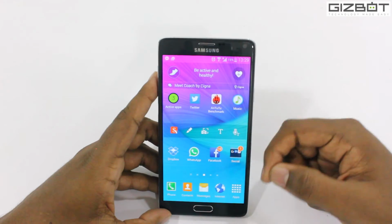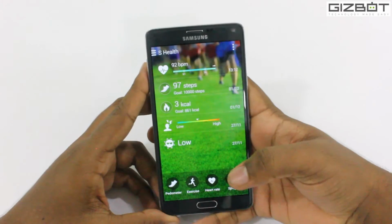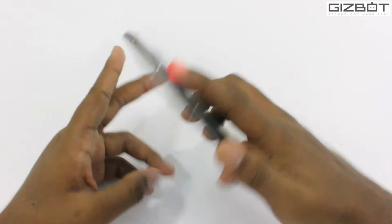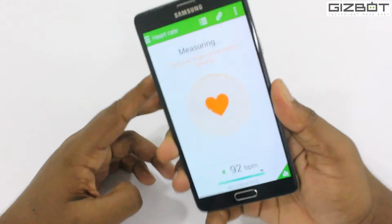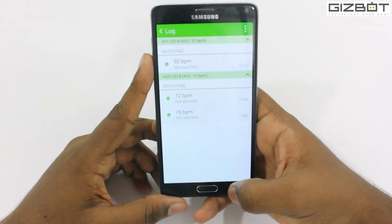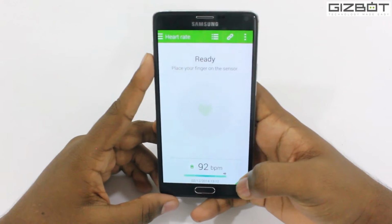Other than this, Samsung has updated its S Health to 3.5, which also reads oxygen levels and stress levels, as I said before. But other than this, it keeps your daily routine fitness levels in check, and I feel that it is a useful app for a young person on the go.